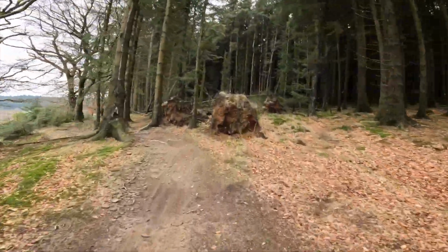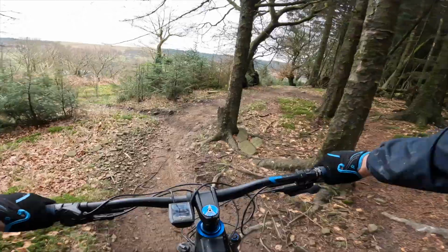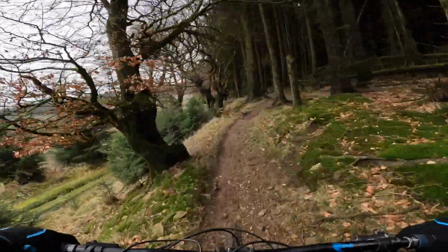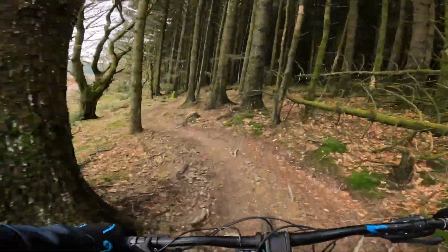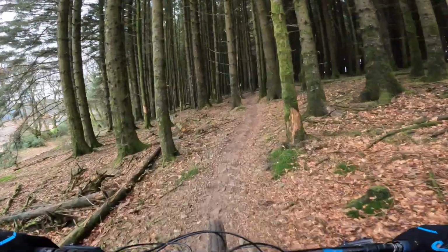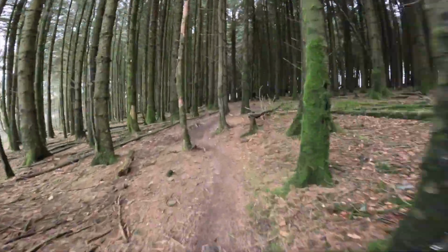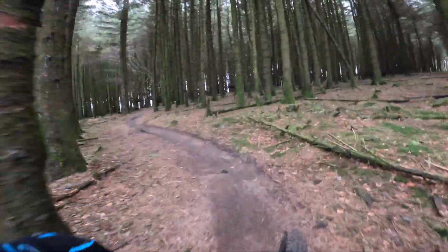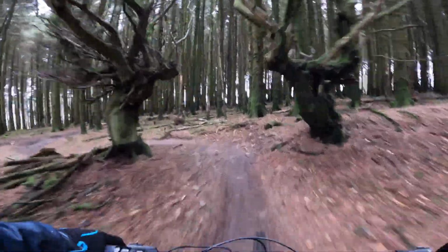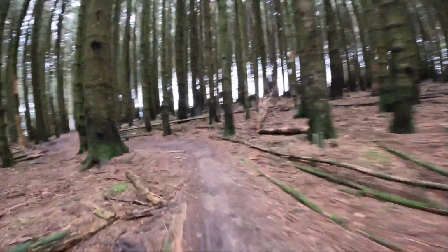Dragon's Run, apparently this is. But just into any section. Oh, it's a bit wet in here. Slippy. Bit greasy.